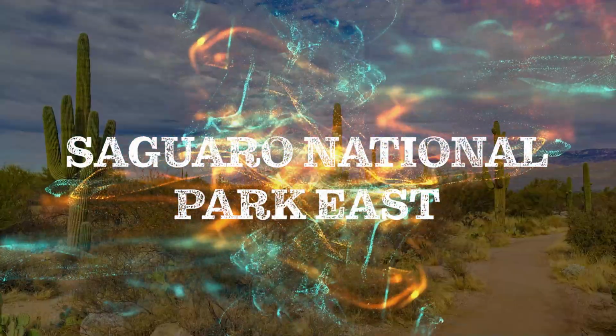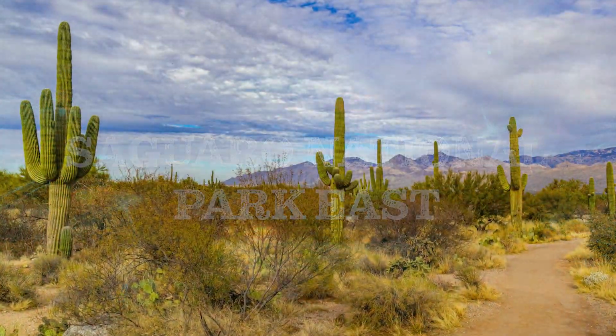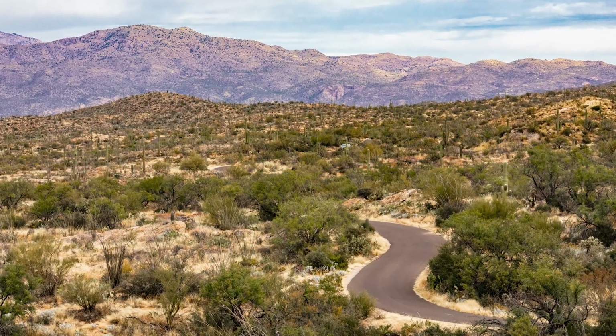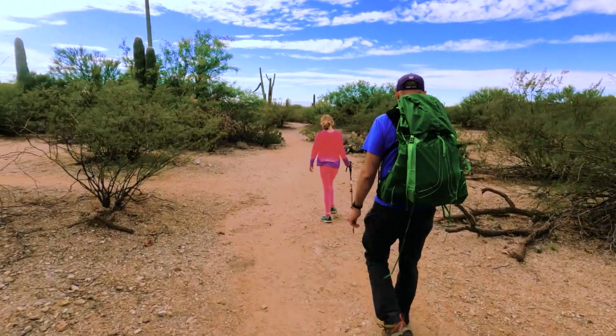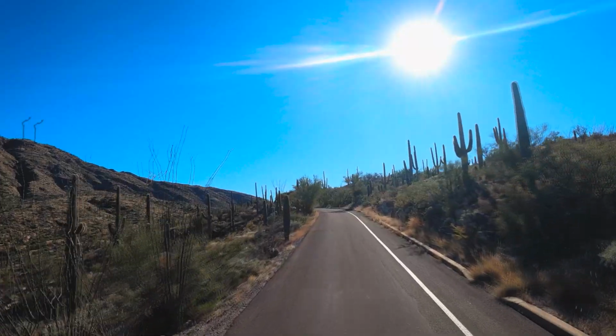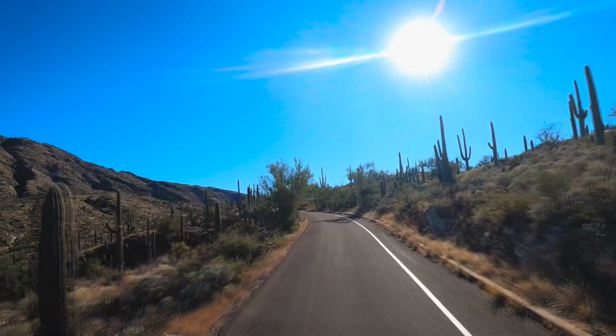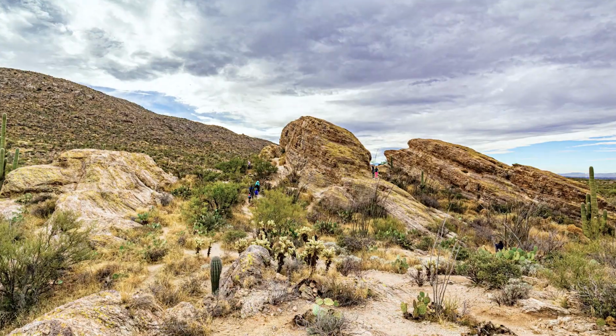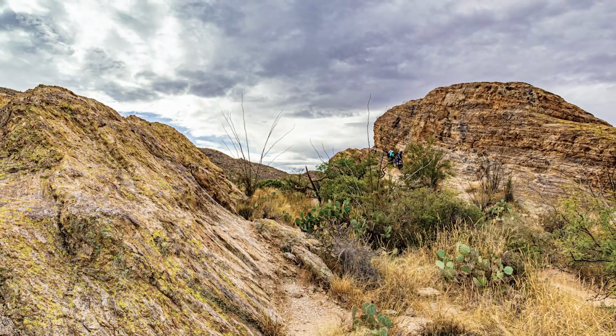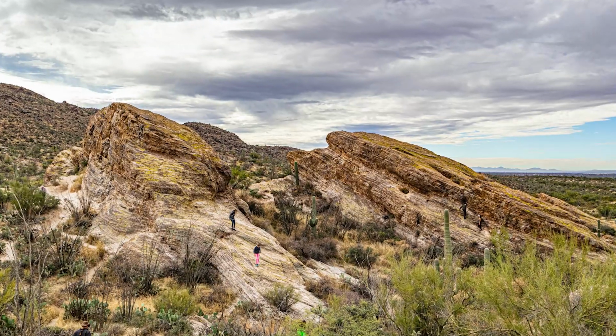Number 14, Saguaro National Park East is the half of the Saguaro National Park found on the east side of town against the Rincon Mountains. There are some great hiking trails here and a really beautiful loop drive that features many pullouts to take in the gorgeous scenery. Javelina Rocks is an overlooked destination in Tucson for some really stunning views.